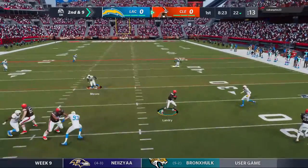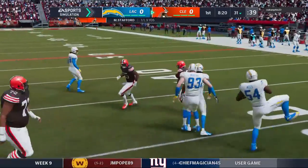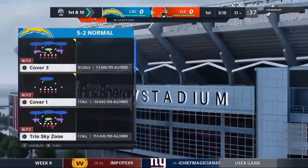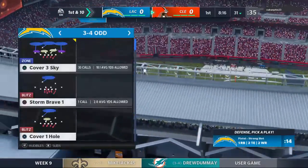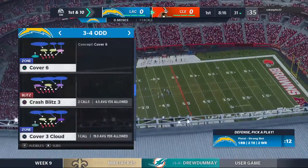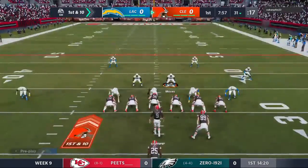Here's Stafford. Over the middle and into the hands of his receiver Landry. And they'll take him down at the 31-yard line. 9 yards to pick up there, and it's a first down. Line of scrimmage, the 31 now on 1st and 10.